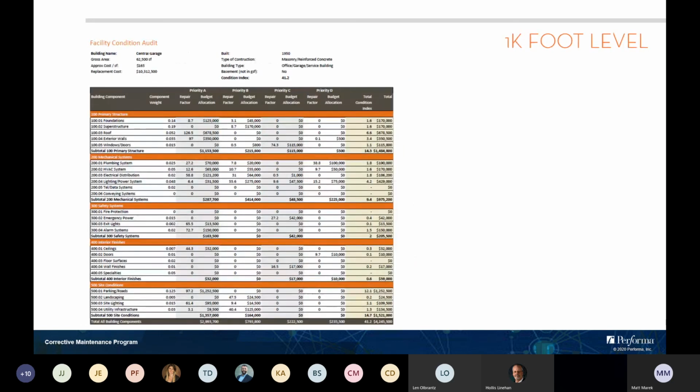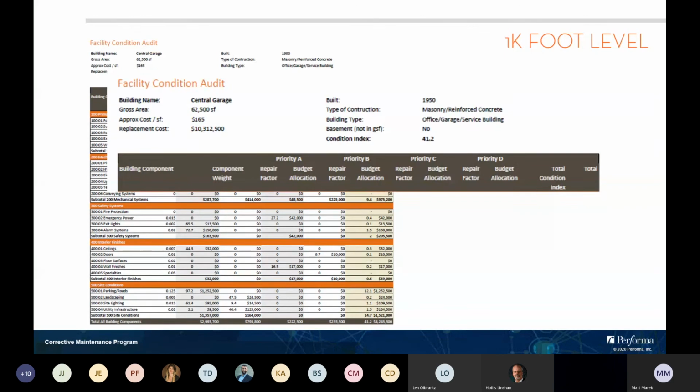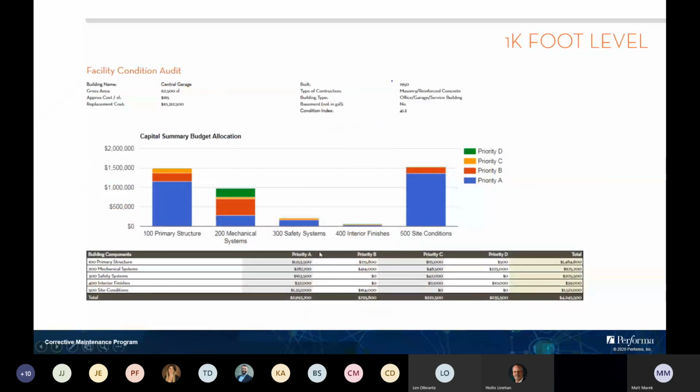When you get to the 1,000 foot level, this is where you might be looking at individual facilities. And this would be of most interest to somebody doing planning around new capital projects or major renovations. But in this case, this is about a $10 million facility. It's in very, very bad condition. Anything over a condition index of about 30 is getting to a point where it's going to be very costly to renovate, or you might even want to consider replacing it. But just another way to represent this data as well graphically.